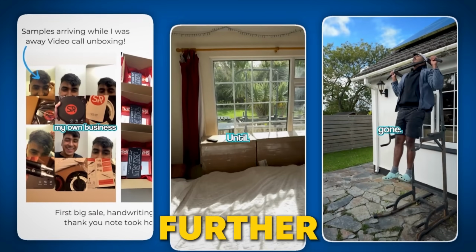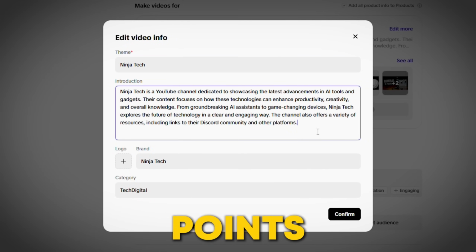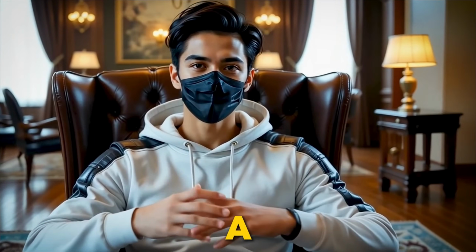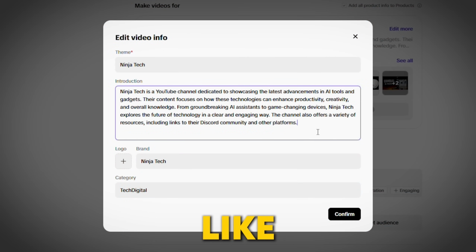Now let's take it a step further and customize your video. You can highlight the key points you want to focus on to make sure your message really hits home. Then pick a style that matches your vibe, whether you're going for a fun TikTok trend or a sleek product reel, there's something for everyone. You can even tweak the script to sound just like your brand. Make it personal, make it you.